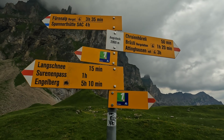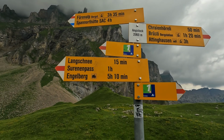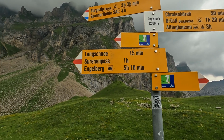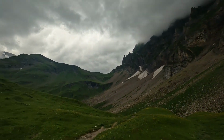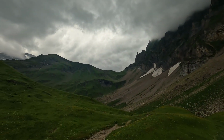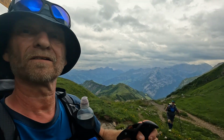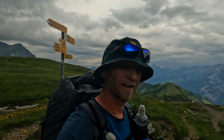Just got to Angerstock, 2,060 metres. Surenen Pass is an hour, Engelberg 5 hour 10. The pass is up there. That's what we need to reach tonight. We should do it easy. And then we'll have a 4 hour hike to Engelberg in the morning. Not too bad.